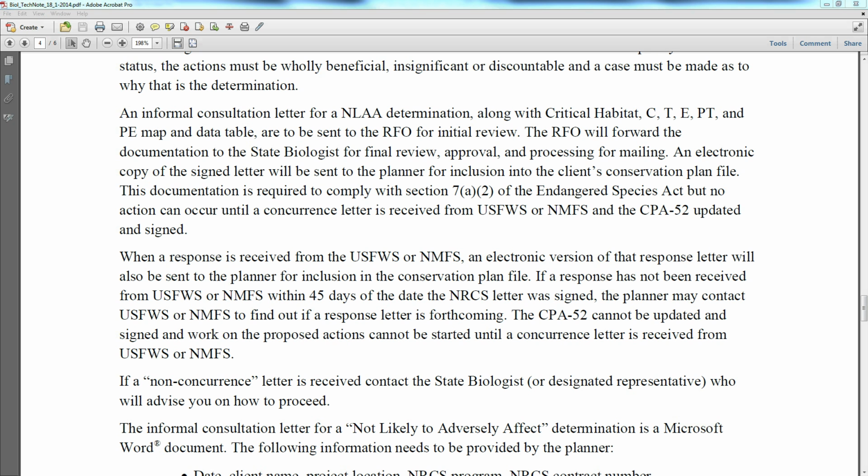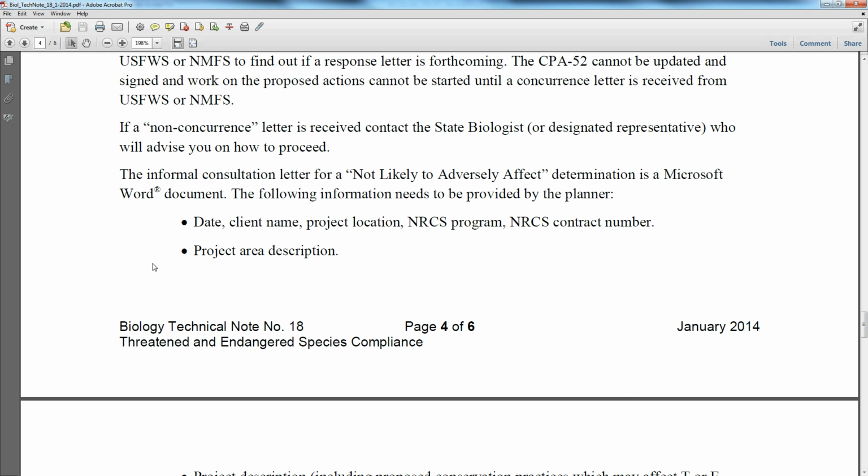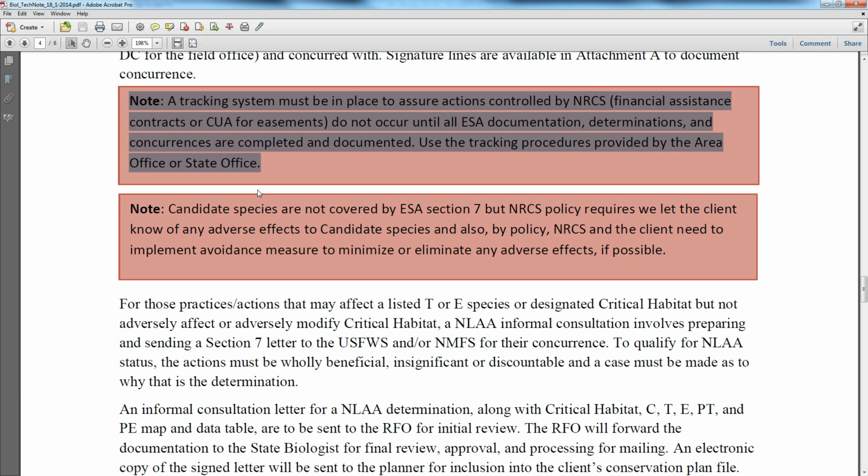Keep in mind we must receive a comment from the agency that they concur or don't concur with our determination. The CPA 52 cannot be updated or signed, and work on the proposed actions cannot be started until the concurrence letters are received from either of the two agencies. If a non-concurrence letter is received, then I will advise on how to proceed. A tracking system should be in place to make sure that actions controlled by NRCS don't occur until all the ESA documentation determinations and concurrences are completed and documented. A tracking tool may be provided by the appropriate area office or the state office.